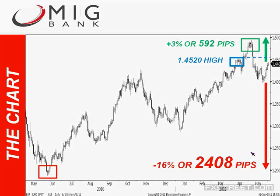Now, what is pivotal from a technical perspective in my mind as to which way we go is this high that we had in April. I think it was April 11, April 12. It's the congestion area during the mid part of April, and that area is at 145.20. To me, this is very important. So for those of you who are trading the market or analyzing the markets, please write this level down.